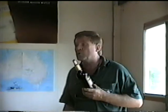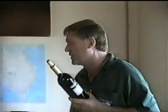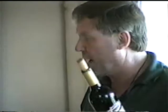Shiraz is in those vines over there between here and the resort. It grows very well here in our hot, sometimes very wet and humid conditions. It produces a premium red wine. This is the Hunters 1993, nearly 3 years old, but it's only been in the bottle for around 6 months.